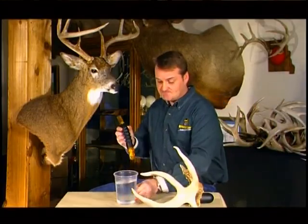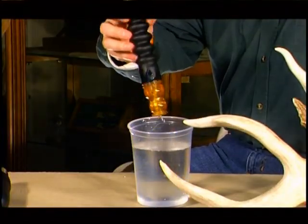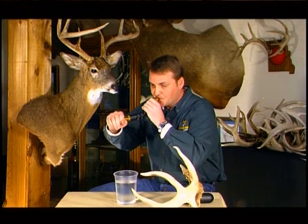This is not a trick. There's a full glass of water. I take that call. It is completely submerged in water. It'll work. Doesn't matter how much moisture builds up on your call.